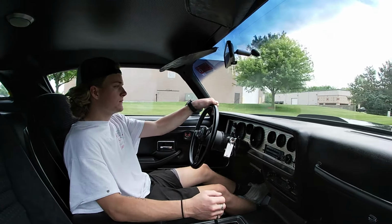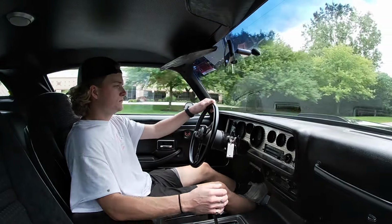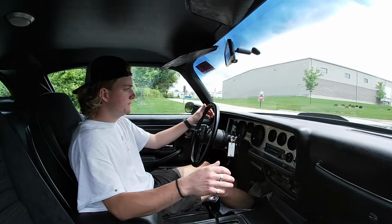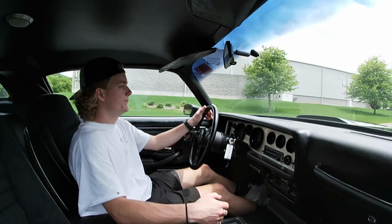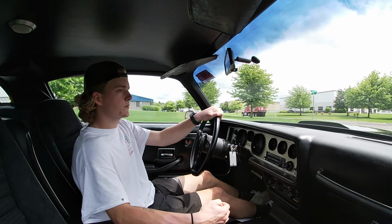Automatic transmission. Shows 27,000 miles on the dash. She goes down the road straight. Brakes work well. All the gauges appear to be working as they should. Overall, a really awesome car.